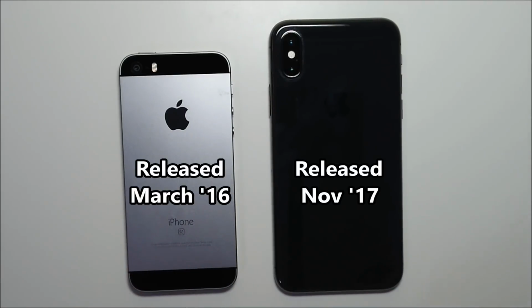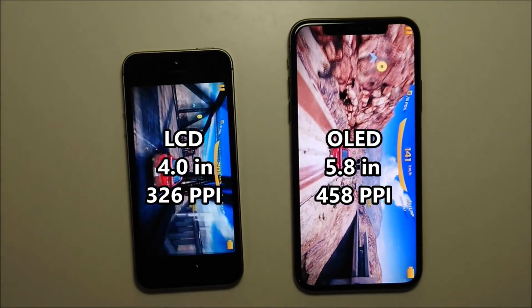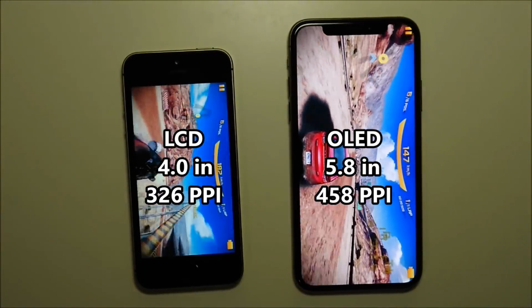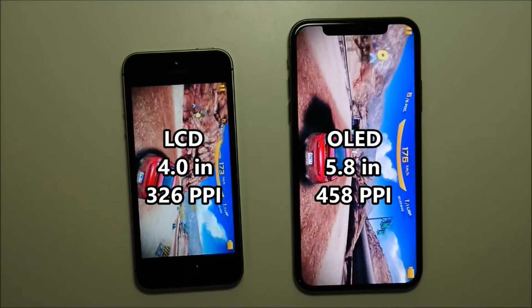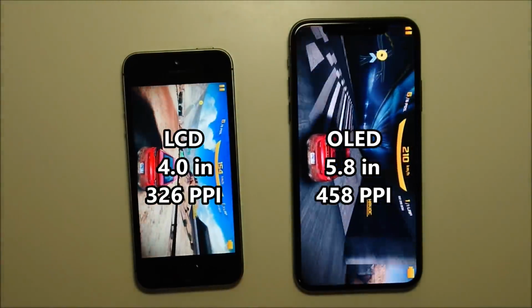Now the iPhone X is of course Apple's best iPhone to date, brand new, whereas the iPhone SE is about a year and a half old at this point, and the specs on it are pretty similar to the iPhone 6S, just a smaller version of it. Now the screen on the iPhone X is obviously much improved over the SE. On the X you have an OLED bezel-less display versus LCD for the SE, and the iPhone X is 5.8 inches, 458 pixels per inch, versus 4.0 inches, 306 pixels per inch.